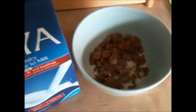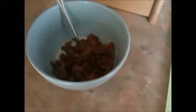And then in the fridge, get my soya milk. Pour it in. Put it back in the fridge. And go to the cupboard, drawer rather. Find my spoon, she's there. Put it in the bowl and enjoy.